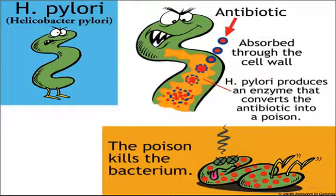H. pylori is a gram-negative bacteria that is known to cause the development of peptic ulcers, gastric and duodenal ulcers. Not all ulcers are caused by H. pylori, but if H. pylori is present, they will ulcerate.